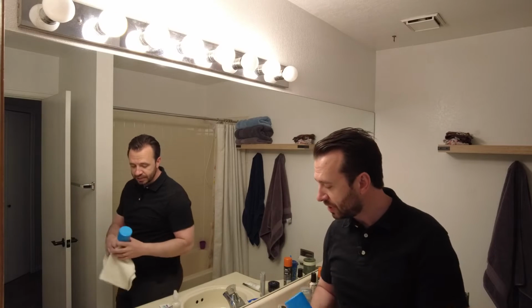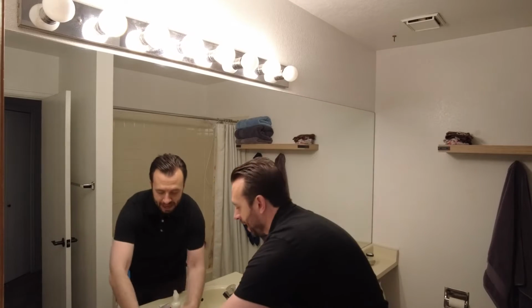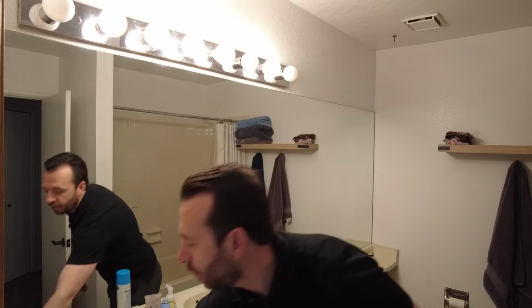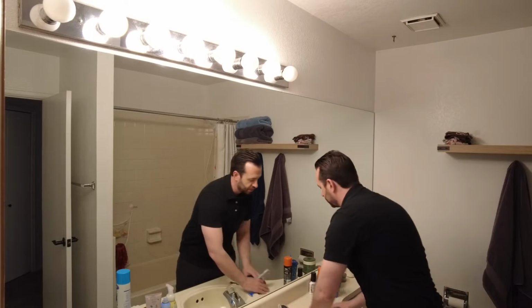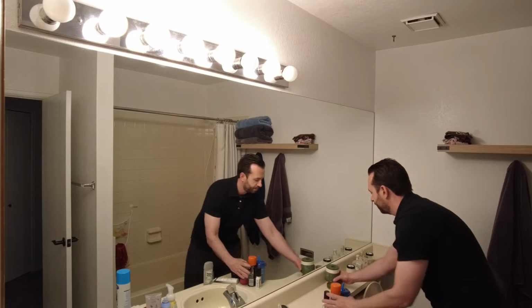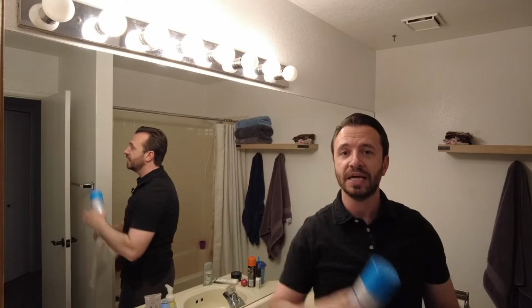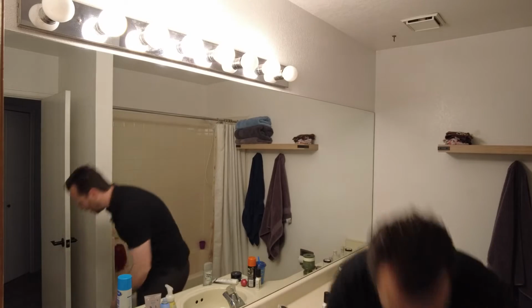So the first thing I like to do for a mirror is get everything out of the way. So if you're in the bathroom, I like to pull everything forward. If you've got toothbrushes or whatever sitting on the counter here that's close to the mirror, I just pull everything out of the way. Now, for cleaning the mirrors, I like to use my Sprayway glass cleaner, a towel, and then if there's any hard to remove items, I will use a magic eraser.